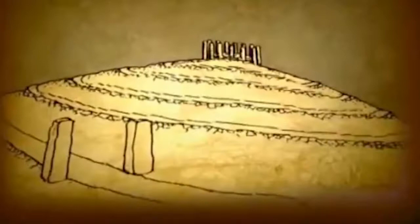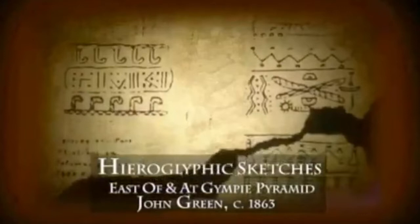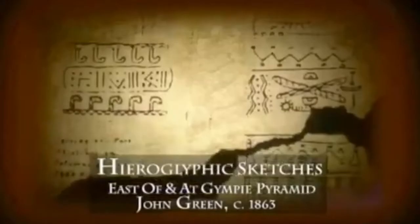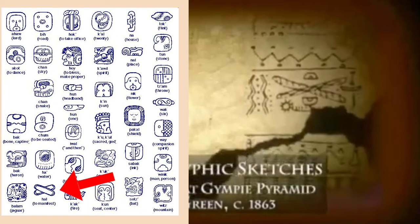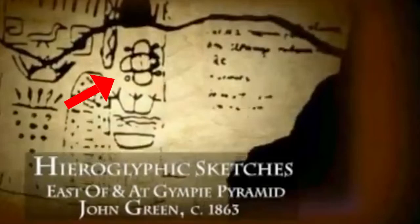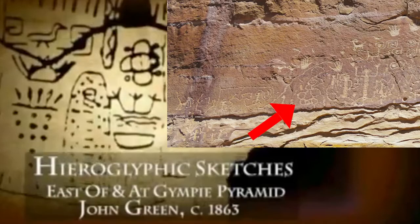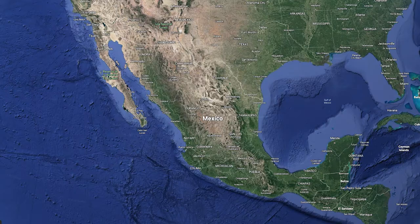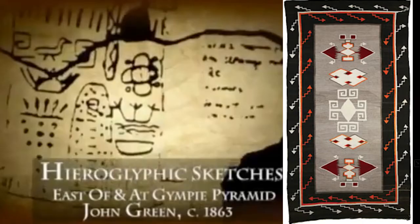Whilst I examined John Green's illustrations, I came across these hieroglyphs. These hieroglyphs have a cross-reference to petroglyphs and pictographs that tell a story. Upon close examination, a light bulb moment struck me like lightning as I recognised a few of these strange symbols. I had a recollection of seeing these symbols depicted from another culture across the other side of the globe. And you wouldn't believe where I found them. Compare these symbols with these Navajo motifs.